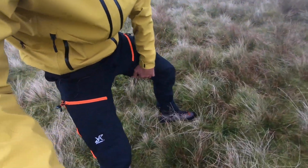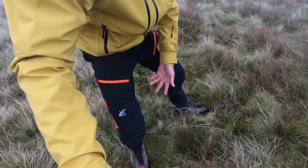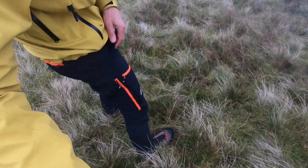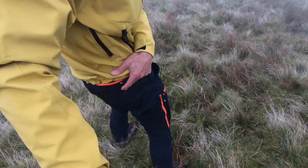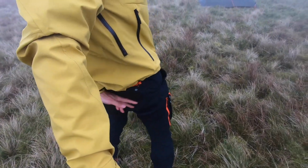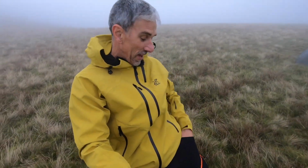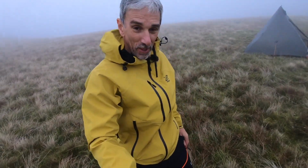There's stretchy material on the backs of the upper legs, and then harder wearing material on the contact points. Again, you've got the orange on there. There's a zip pocket at the back as well, and harder wearing material on the seat. So I'm dead pleased with them. Little pocket there, you can just put your hand in. Yeah, dead pleased with them.